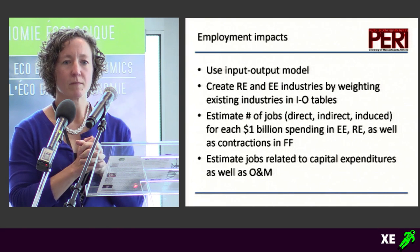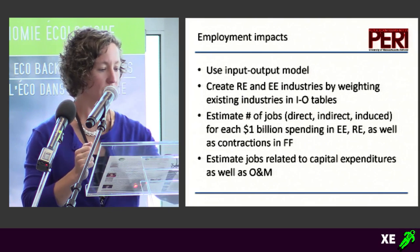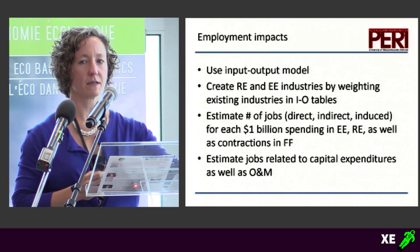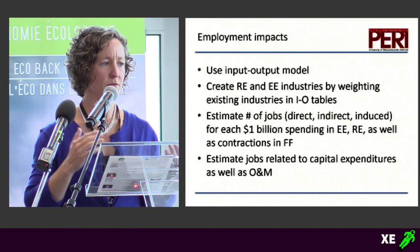So we use an input-output model, which captures the overall cost of that. Yes, it is about $200 billion per year. And I won't go into exactly the details of those costs, but about $50 billion of that is public, and about $150 billion of that is private.